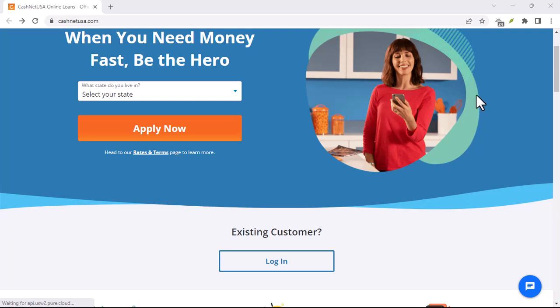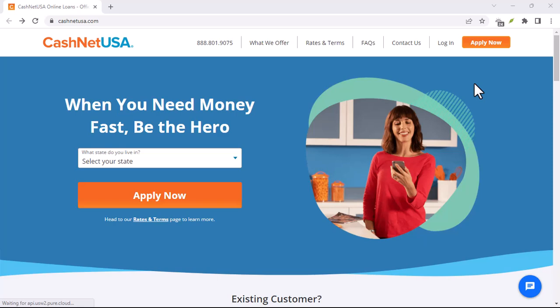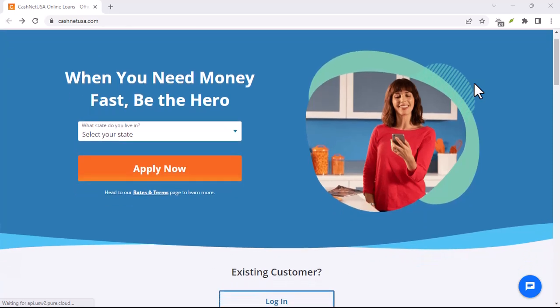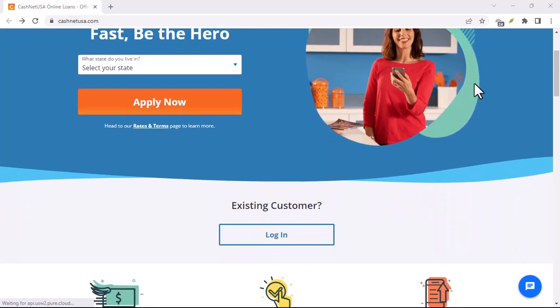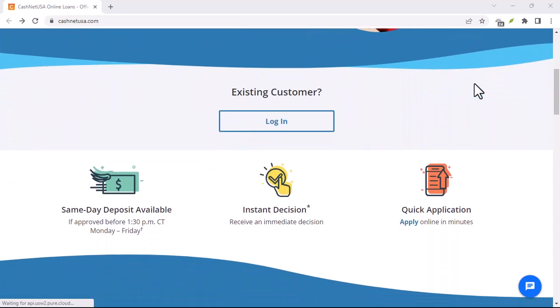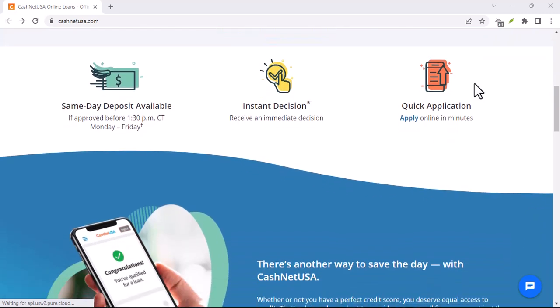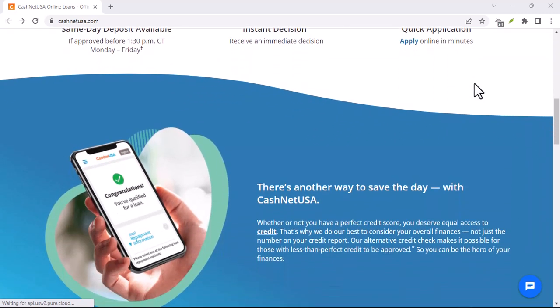Have you ever found yourself in a tight spot needing cash quickly? Maybe your car broke down or an unexpected bill arrived. In those moments, traditional banks can seem slow and bureaucratic. That's where CashNetUSA comes in. But how does it actually work? Let's dive in. Introducing CashNetUSA.